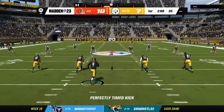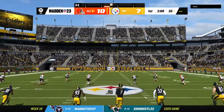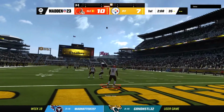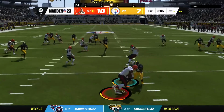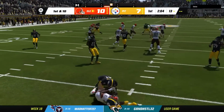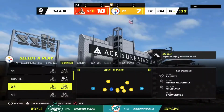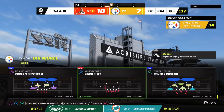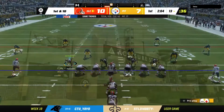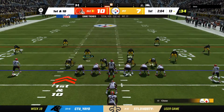Boswell now to kick it away after the touchdown. This taken in at the goal line. And he's only going to make it to the 13-yard line and no further. The Browns drive about to get started.